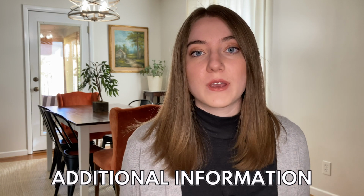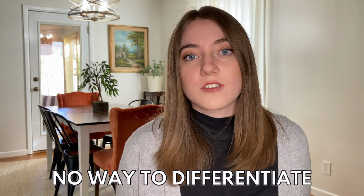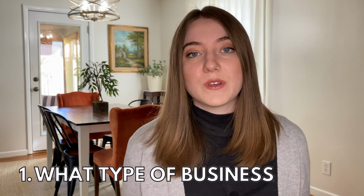Now that you've completed all of the logistical information sections, it's time for you to start working on the additional information section that Amazon provides for you. This is the spot that I think really matters when it comes to getting your application accepted, because before now there was really no way to differentiate yourself from anyone else or show Amazon what you actually have to offer them.